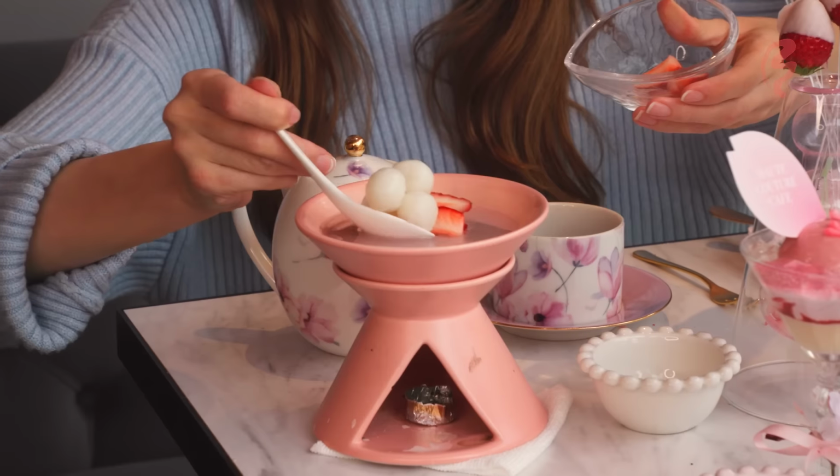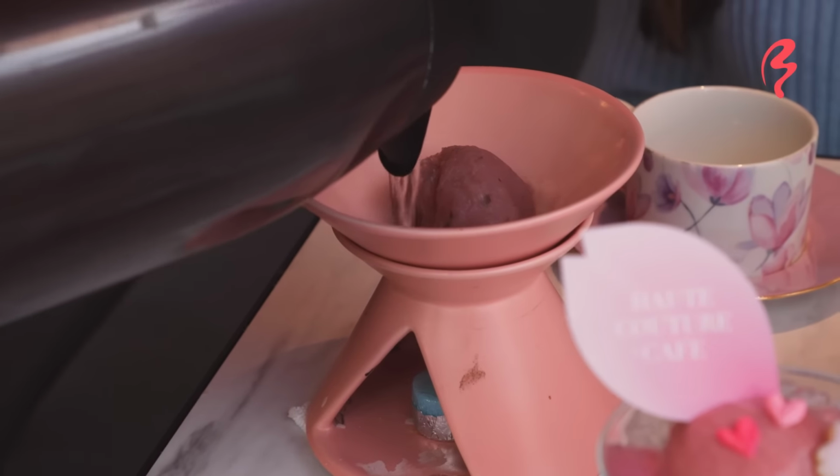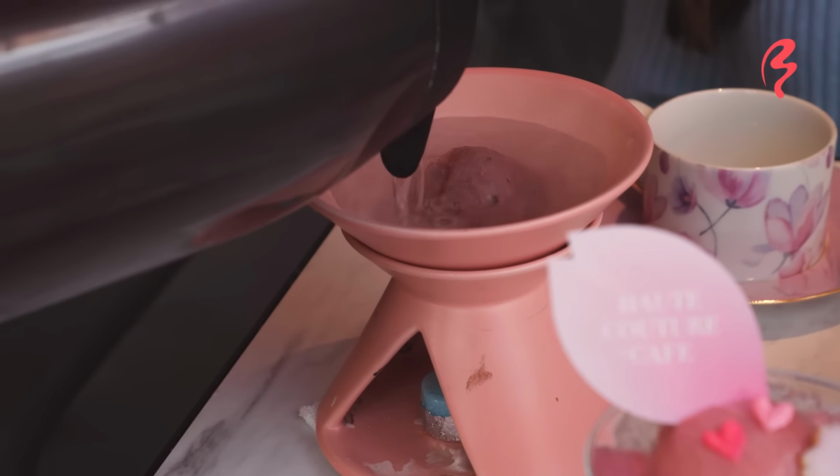Mmm. The strawberries complement it so nicely. This one's a little bit milder than what I'm used to. It's very easy to eat. Also, the oshiruko soup tastes like cherry blossoms. It really does.